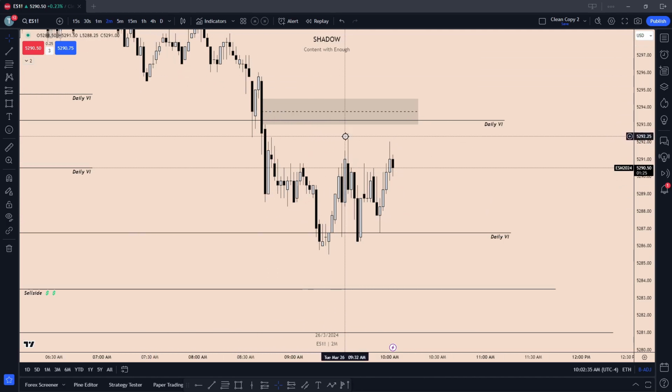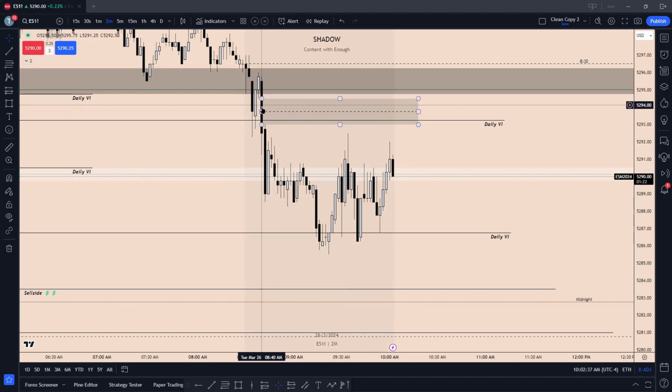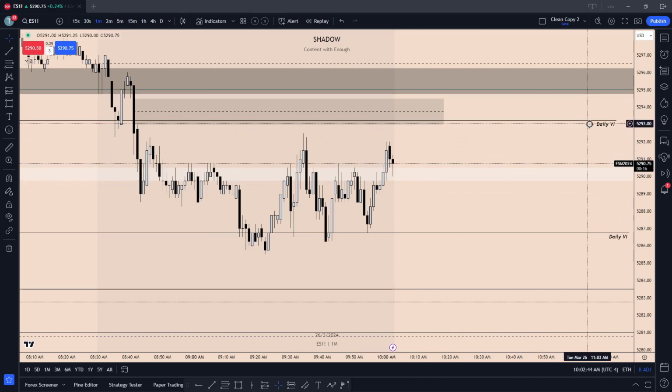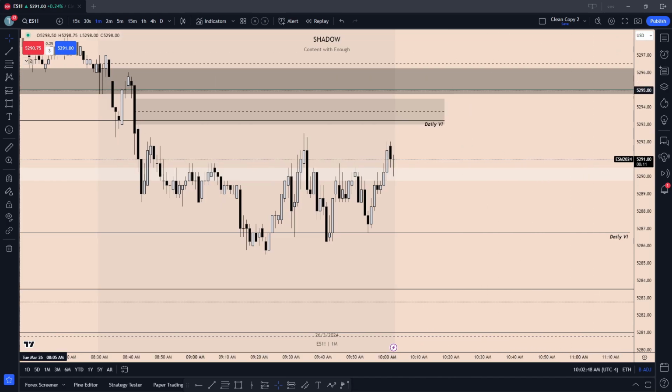I like the idea of holding on to the idea of getting through this high. Notice the 2 minute fair value gap is the 1 minute fair value gap. So overlapping inefficiency with buy side and the daily volume imbalance. That's the level I'd look for. Yeah, if we could run up through it, that'd be nice, right?